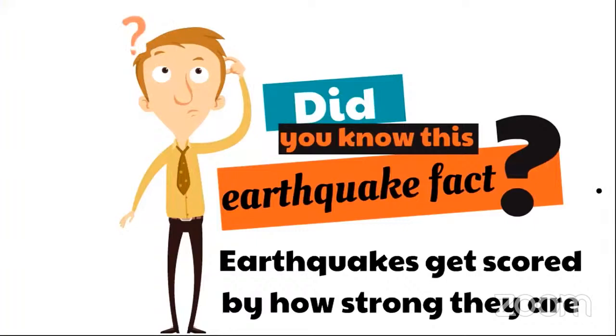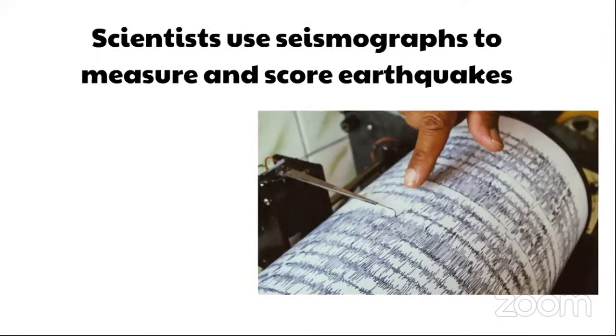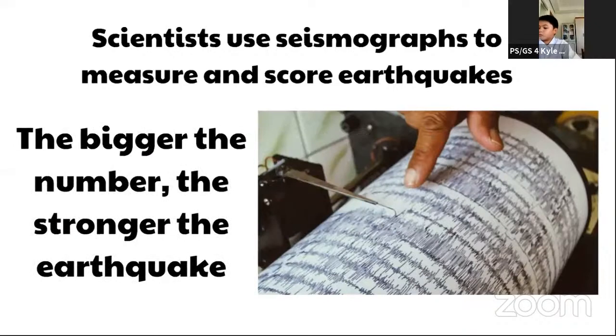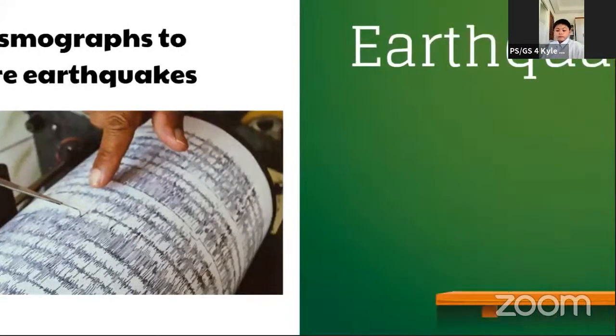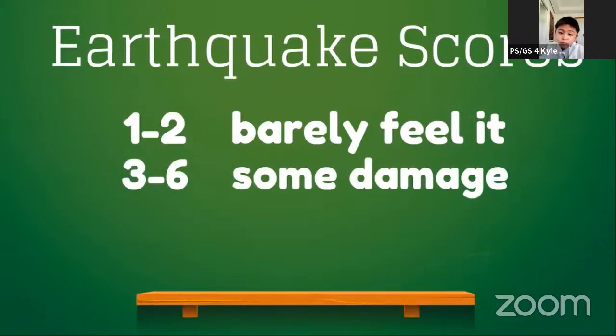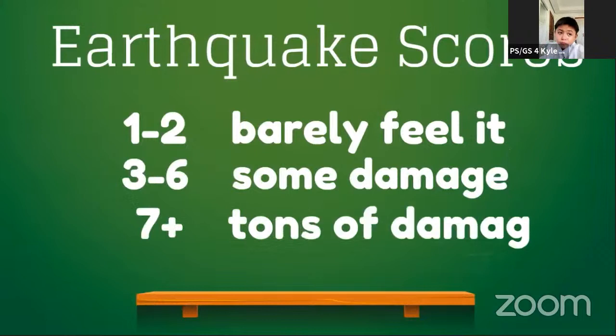Earthquakes get scored by how strong they are. It's pretty neat. Earthquakes get their own score, their own number. Scientists use seismographs to measure and score earthquakes. The bigger the number, the stronger the earthquake. So here are some common earthquake scores. A 1 or a 2 earthquake, you barely feel it. The 3 to 6 range of earthquakes, there are going to be some damage. But 7 plus, any number that's 7 or higher, for an earthquake score, that's a massive earthquake, and there's going to be tons of damage.